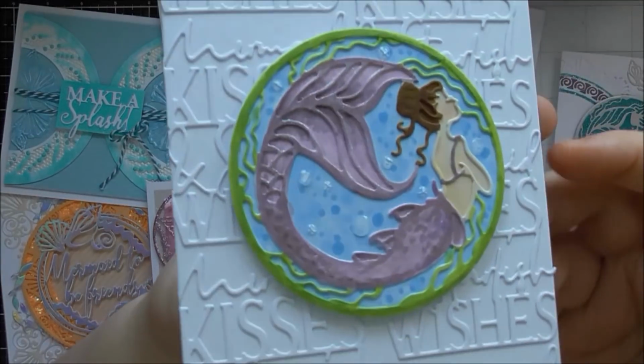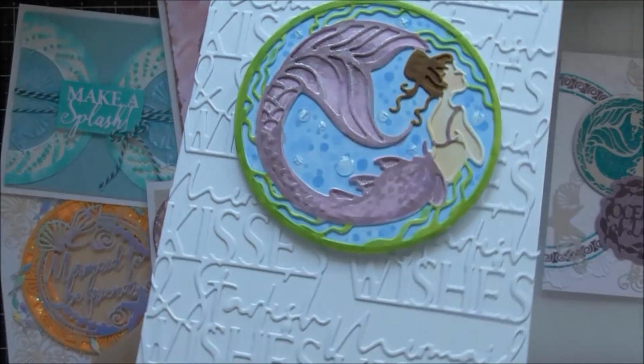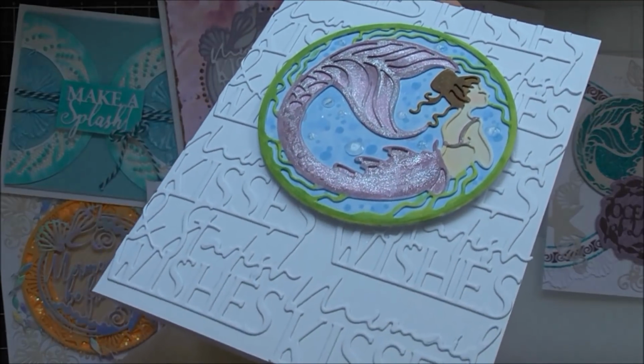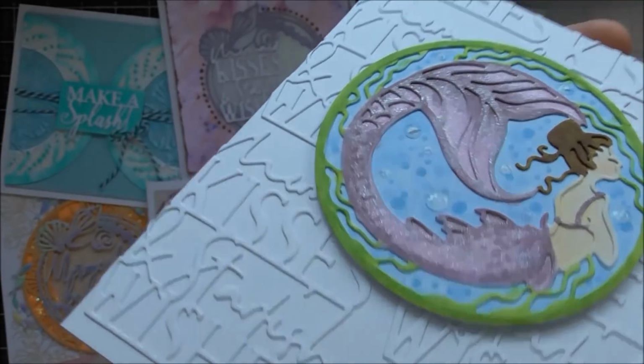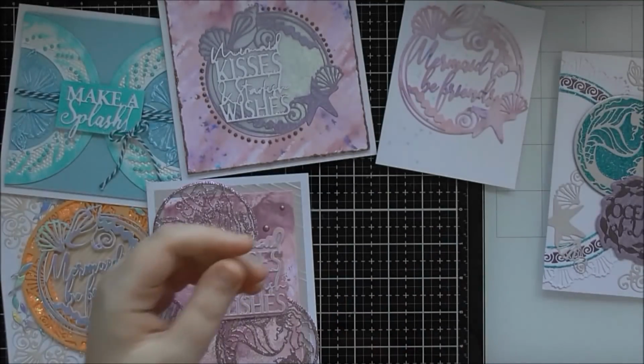For this card I used the new colours of purple Nouveau alcohol markers to colour in the mermaid's tail, and I also used the aqua shimmer over the top as well.